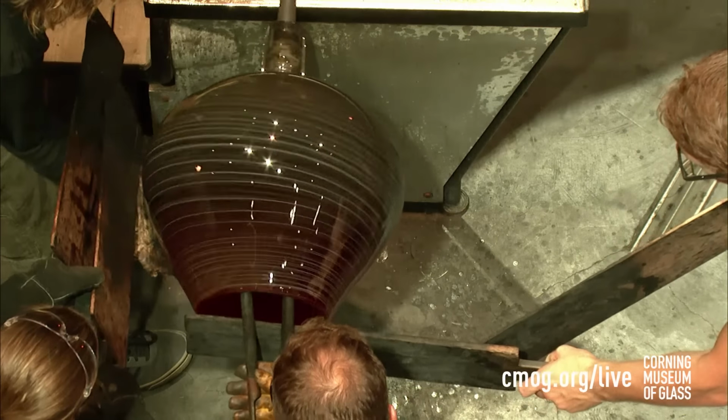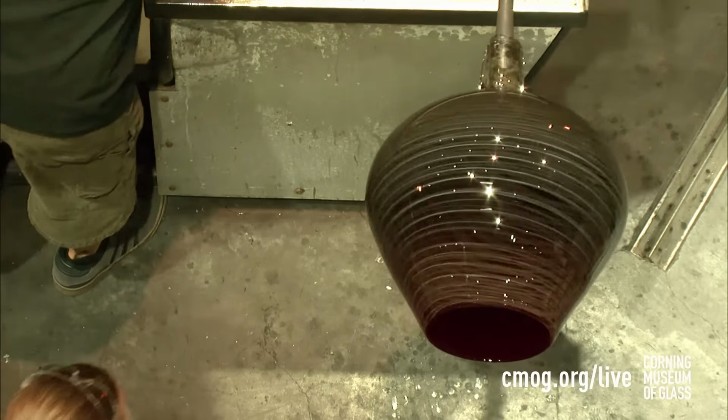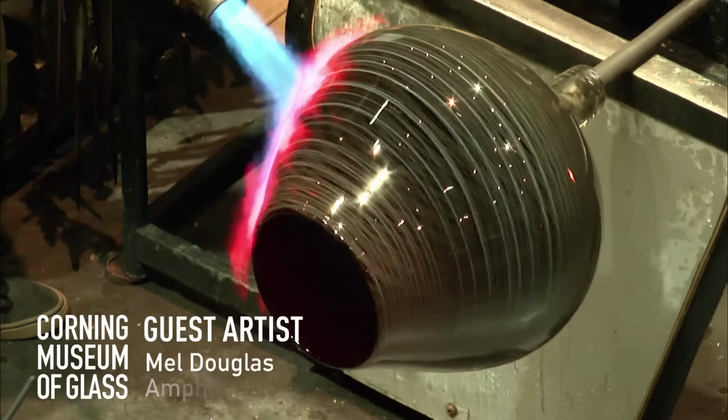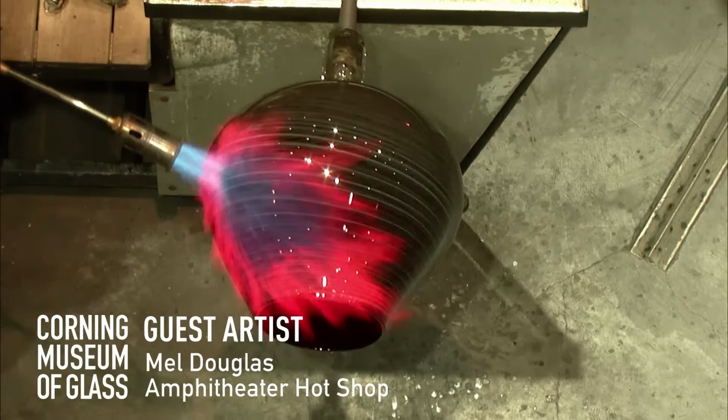So it's certainly our hope that when this piece is completely finished after it's cold worked, that we will get to share pictures of it on our website. But it could be a little while from now. And this week, Mel is teaching at the studio at the museum. It's right across our parking lot.